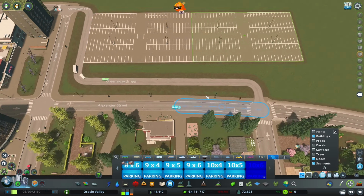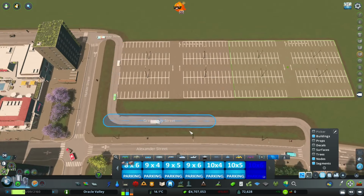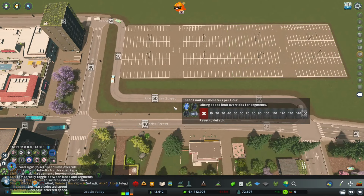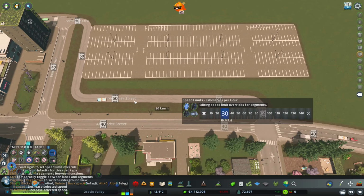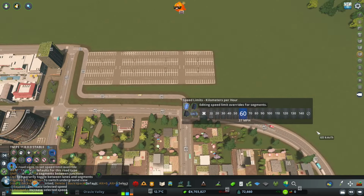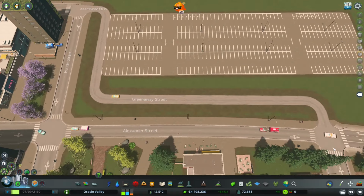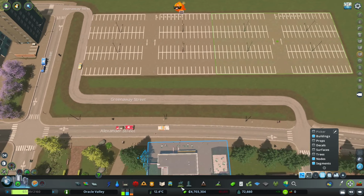So, I don't love how people are using this as a bit of a cut through. So we're going to need to slow the speed down as well before I hop into a little speed through here. Let's up the speed limits on both of these roads. It's a lot. It's pretty fast, but it should work out. All right, so I'm going to fill out the spaces with extra parking lots, and I'll talk to you in a minute.